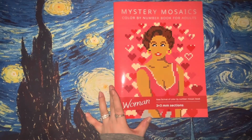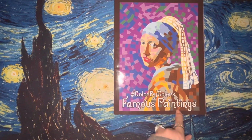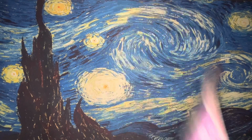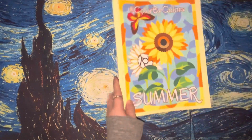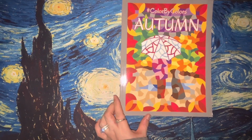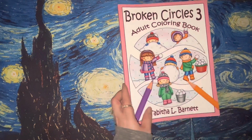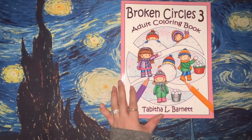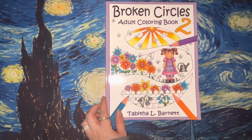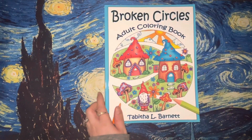Mystery Mosaics Women. These are Color by Colors. This is Famous Paintings. Women's World. This is the summer one. This is autumn. We are down to the last few. This is Broken Circles by Tabitha L. Barnett. Broken Circles 3. I also have Broken Circles 2. And Broken Circles.